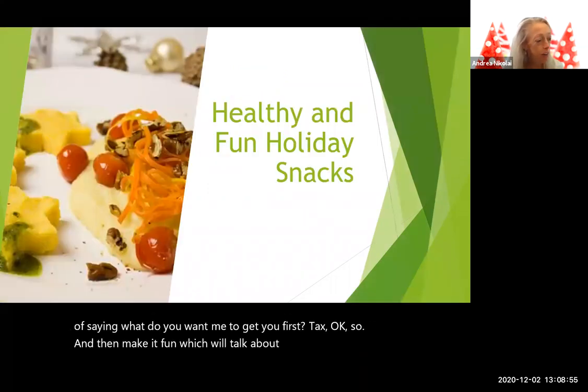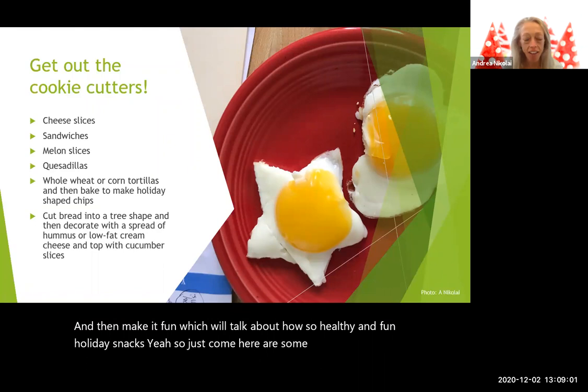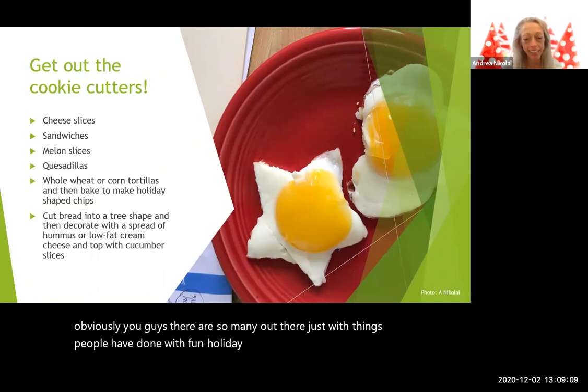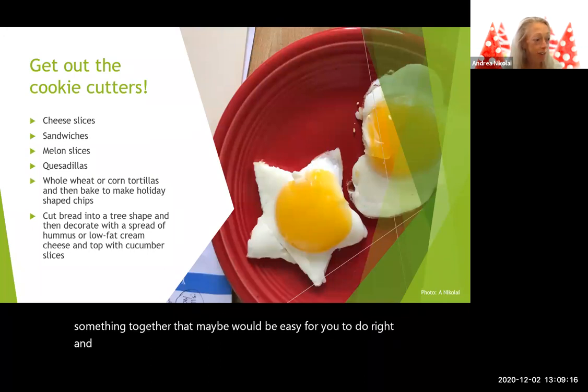So, healthy and fun holiday snacks. Yay. Here are some ideas. And obviously, there are so many out there, with things people have done with fun holiday snacks. But I tried to put together some that would be easy for you to do, and that you and your kids will really like. So, getting out the cookie cutters. These are easy things, right?